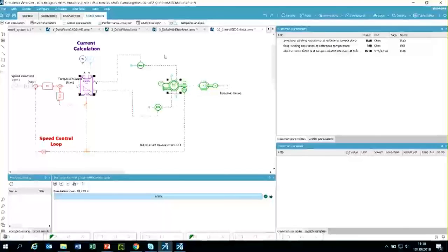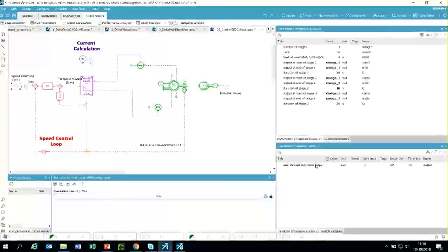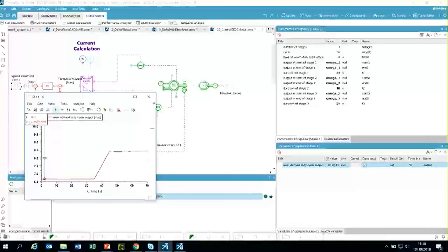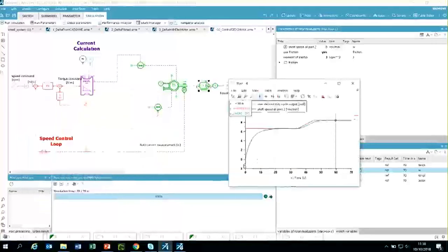Okay. So in that case, I have a speed command here. We increase RPM of the motor from 6,600 RPM to 8,400 RPM. And here we have the output of the system. Okay. So we have the transient aspect because the machine is starting at zero speed.